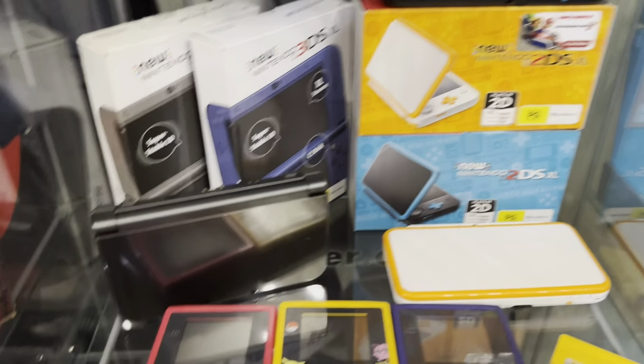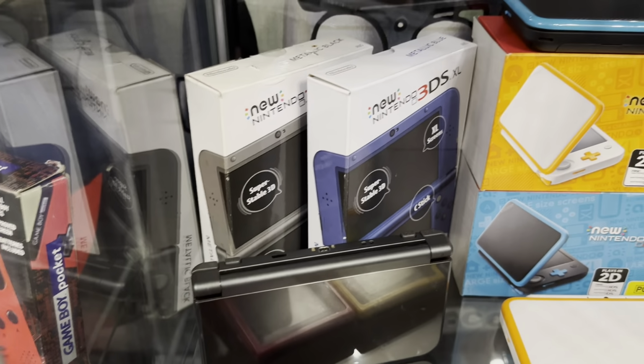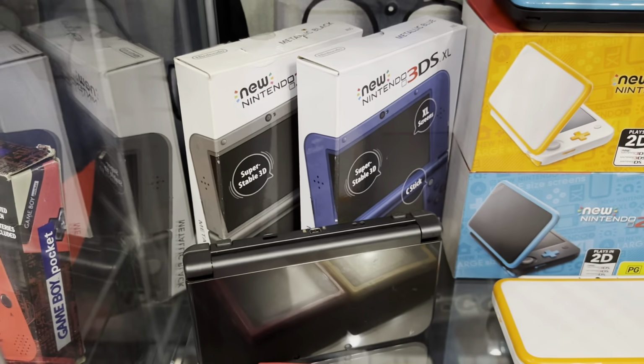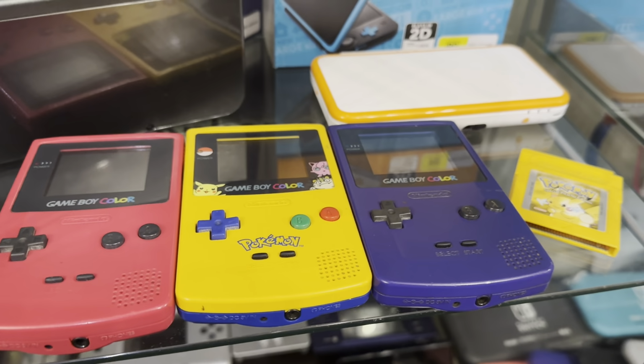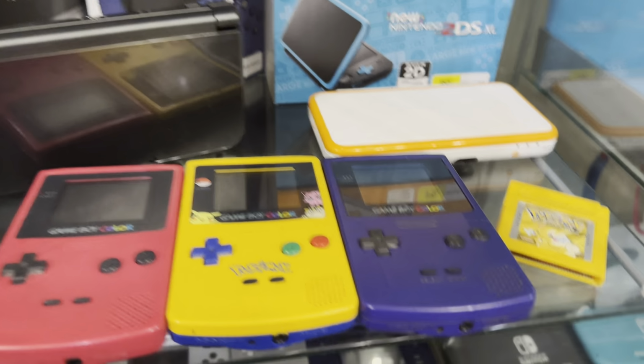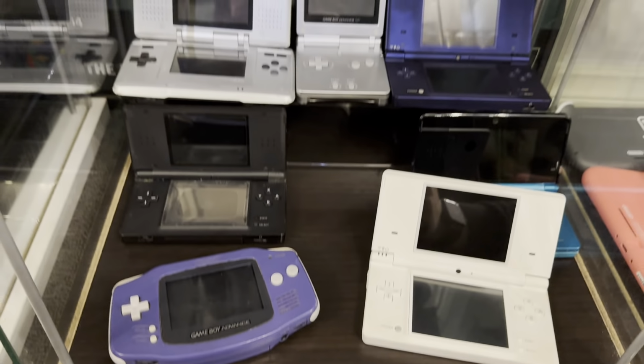Some more handhelds, boxed. That metallic looks really good. The purpley, blue, and silver. The 2DS's, the Game Boys, the colors. Yeah, and some more handheld goodies down the bottom as well. It's a bit of a handheld cabinet.